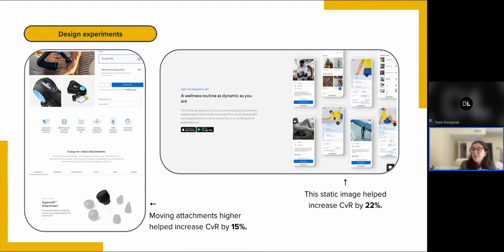That was wild to me, that all I had to do was drag it up higher, click launch, and then we saw amazing results. And our business manager was able to make those changes in our CMS, and it was good to go. Another test that we ran here was the static image.